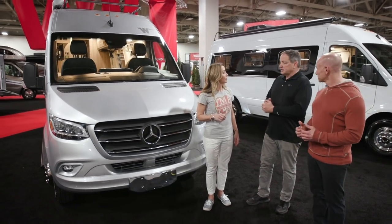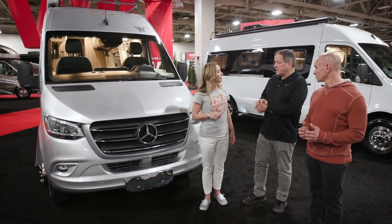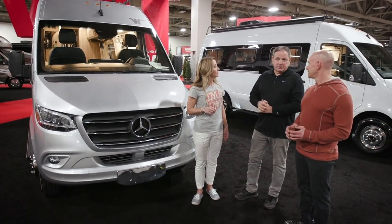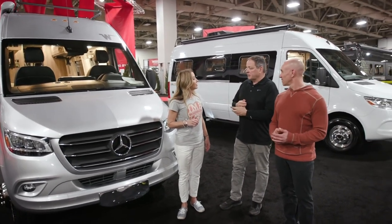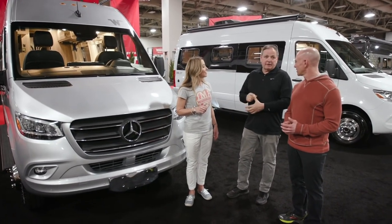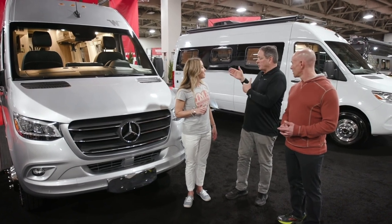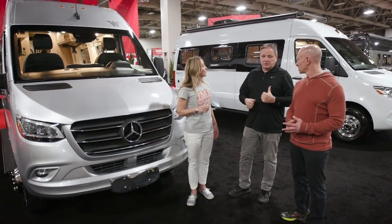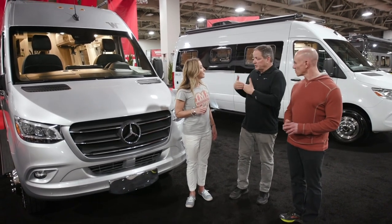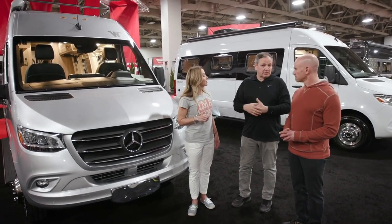It also has, which is not available on the cutaway chassis from Mercedes, but on the van, blind spot monitoring, which is nice. It was the number one thing that came up in some of our workshops with our owners that they would like to have in their RV. That way, when you're driving, you've got a little light blinking on the mirror that says, hey, there's somebody in your blind spot. Be careful if you're trying to change lanes or something like that.